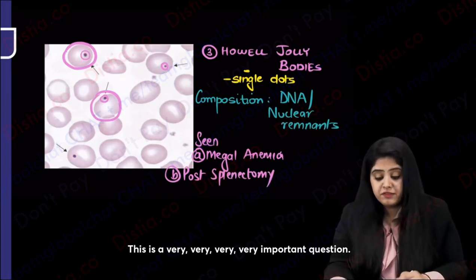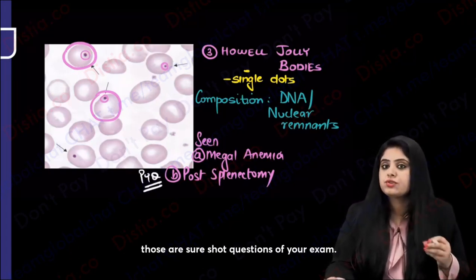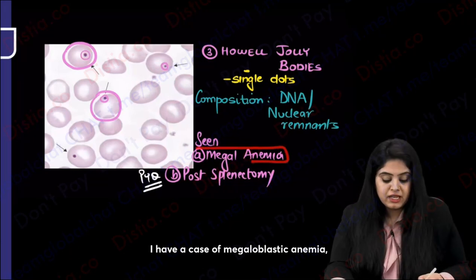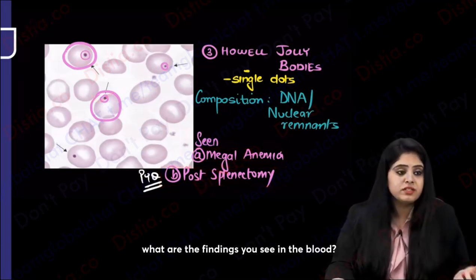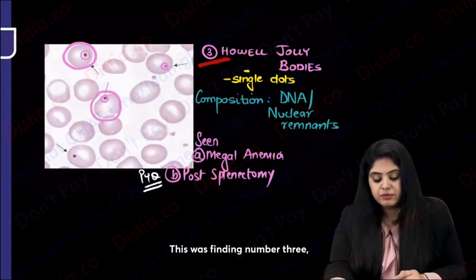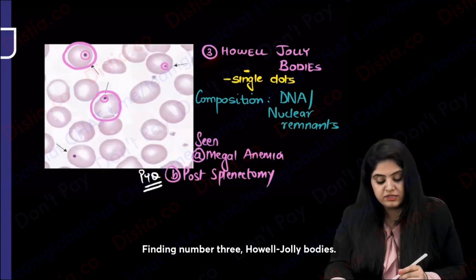This is a very, very important question. So many times I keep saying very, very important, because I know those are sure short questions of your exam. So repeating once again, I have a case of megaloblastic anemia, I will see Howell-Jolly bodies. I have a case of post-splenectomy, after the spleen is removed, they will ask what are the findings you see in the blood? Howell-Jolly bodies. This was finding number 3. What all have I done? Finding number 1, macrocyte. Finding number 2, macro-ovalocyte. Finding number 3, Howell-Jolly bodies.